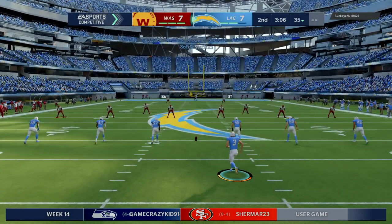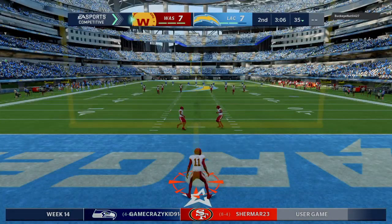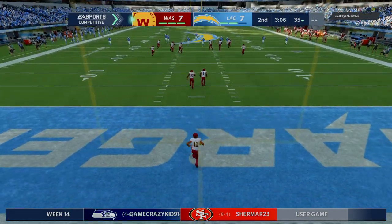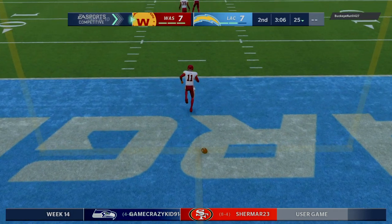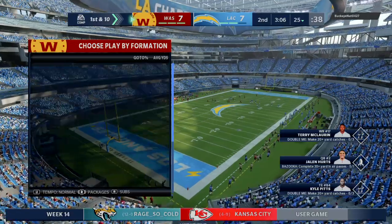So all even at seven now as they kick it away. Taken about 7 yards deep. And they'll bring it out to the 25 as Agnew elects for the touchback. 25-yard line.